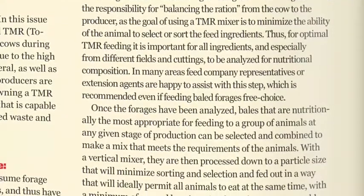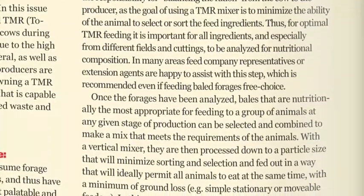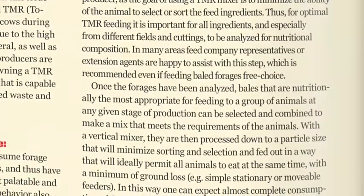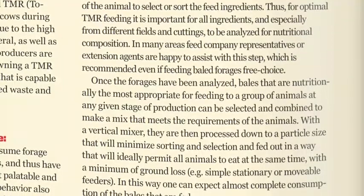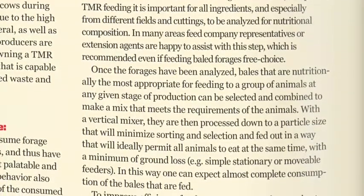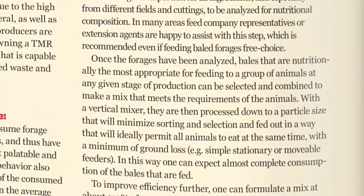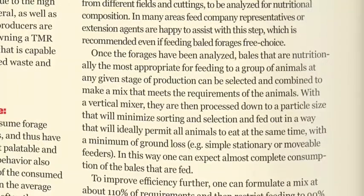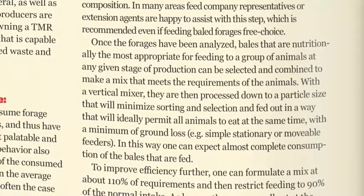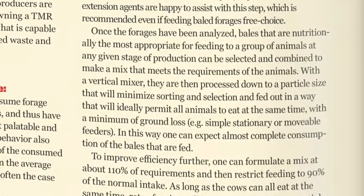Once the forages have been analyzed, bales that are nutritionally the most appropriate for feeding to a group of animals at any given stage of production can be selected and combined to make a mix that meets the requirements of those animals. With a vertical TMR mixer, they are then processed down to a particle size that will reduce and minimize sorting and selection, and feed out in a way that will ideally permit all animals to eat at the same time, with a minimum of ground loss. In this way, one can expect almost complete consumption of the bales that are fed.